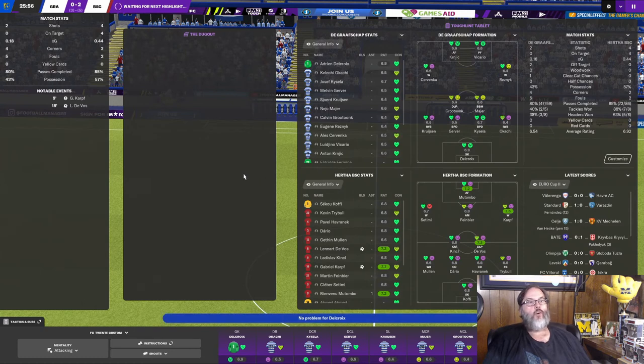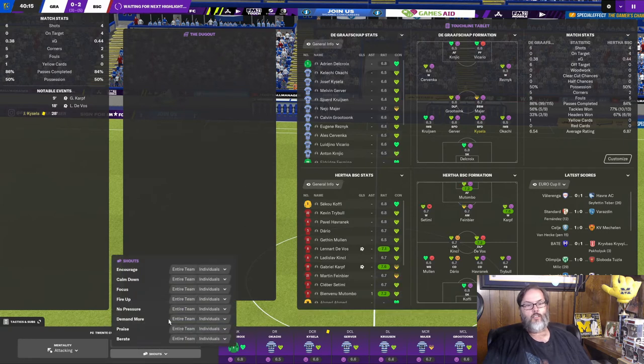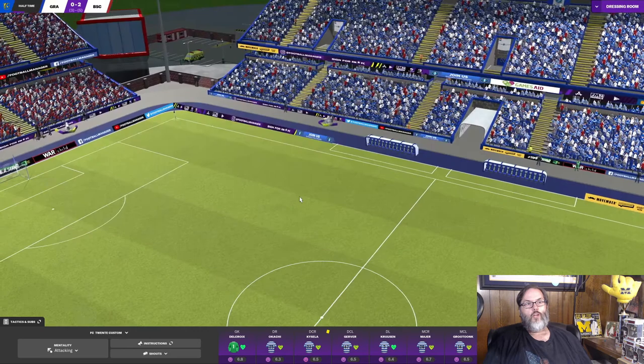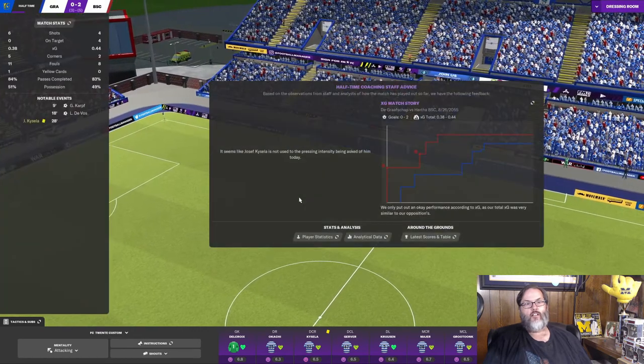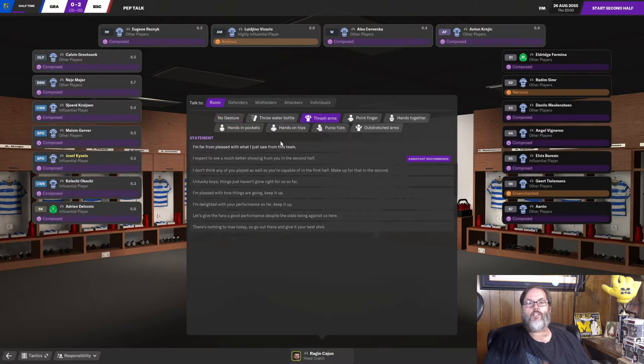Four shots, four on target for Hertha. We've got two shots. Still looking for our first one of any meaning. We're going to demand more again. We're up to six shots, but still not a single one on target. I'm going to thrash my arms.